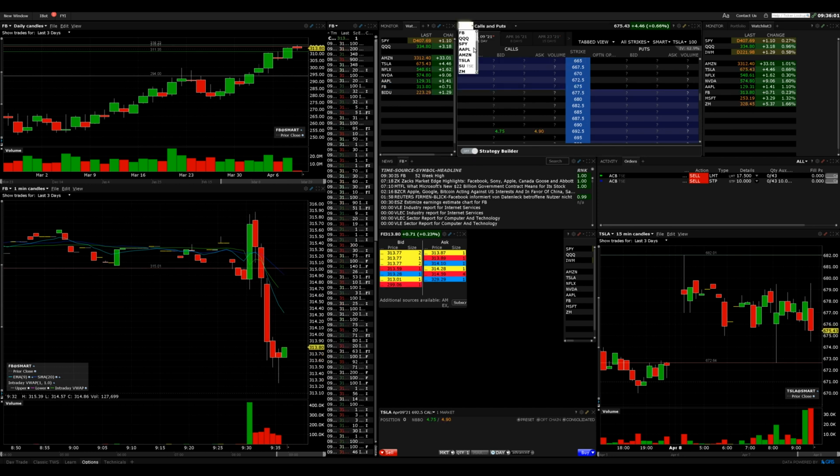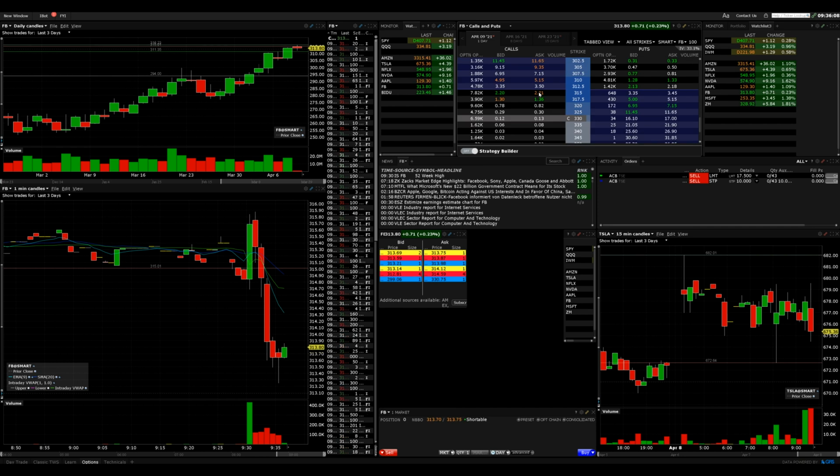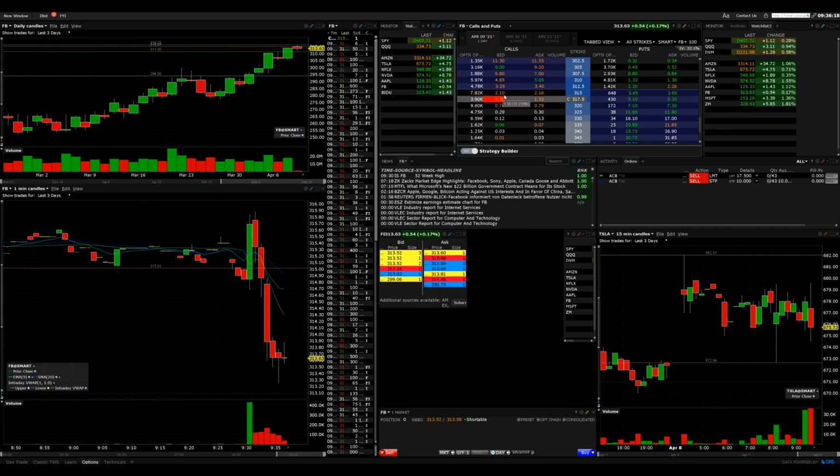Let's go see how much the Facebook ones are going for. A couple $100. Actually, they're not too expensive. It's like $200. These values that you see here in the bid and ask, you need to move the decimal place over twice to the right and that gives you the actual cost. So this is actually $200.